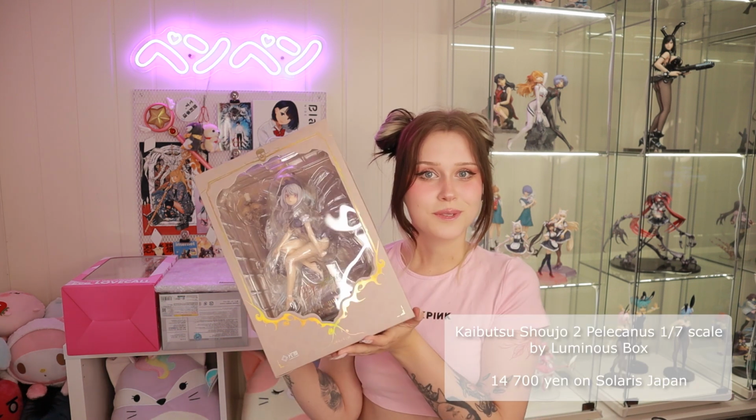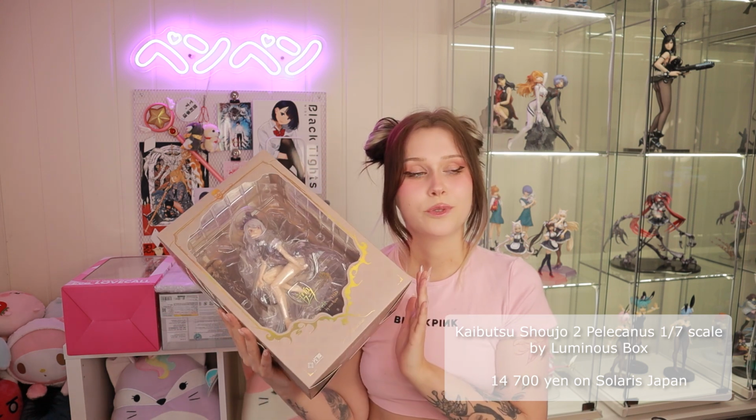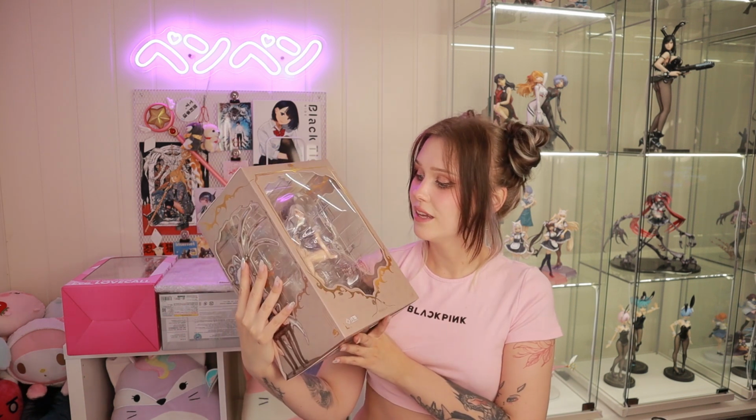The first one up is this one, which I'm so insanely excited about. This is the Kaibutsu Shoujo Pelecanus 1/7 scale figure by Luminous box. This figure was originally a garage kit, and when I saw that they were going to release a pre-painted version of this garage kit, I just had to buy her because she looks insane.